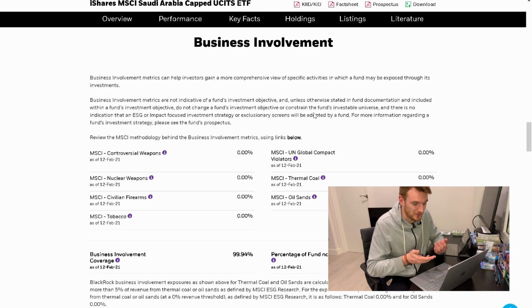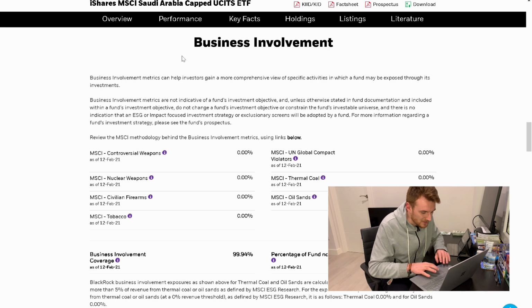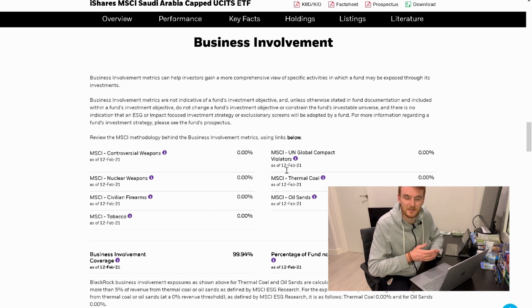Before I show you the companies in this ETF, something worth pointing out is that on the iShares website, you can take a look at business involvement. So you can see if you're exposed to any potentially controversial activities that companies may be partaking in. And as you can see in the case of Saudi Arabia, there's nothing in terms of controversial weapons, firearms, nuclear weapons, or anything that violates the UN's Global Compact.